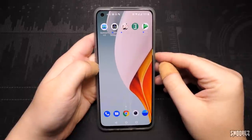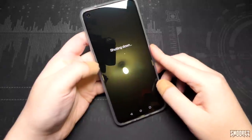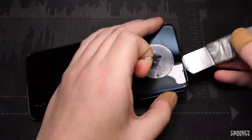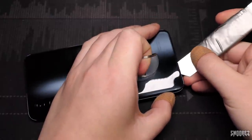But otherwise, I'm going to switch the OnePlus Nord CE off, and we're going to tear this bad boy down and see what the guts look like. And with this being a plastic back, all I need to do is just use this suction cup to just lift it up ever so slightly. I can slip my pry tool just underneath to get enough room to slice around the adhesive.